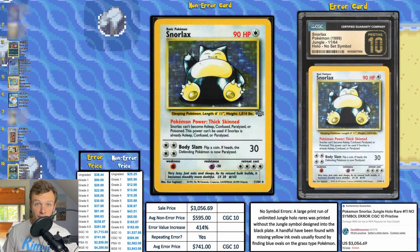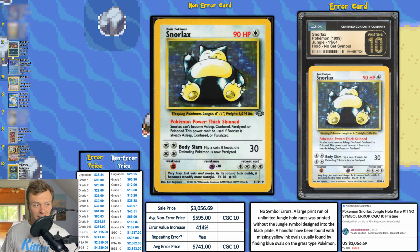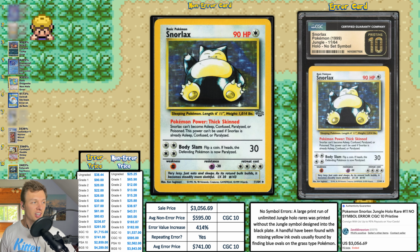Here we have another Snorlax with the no symbol error, but this one got a CGC 10. And I think some people got emotionally invested when purchasing this card. This sold for $3,056. Had 90 bidders. That is a lot of money. If you look, we have error price and non-error price for every single grade for this no symbol Snorlax. And a non-error CGC 10 goes for around $600.